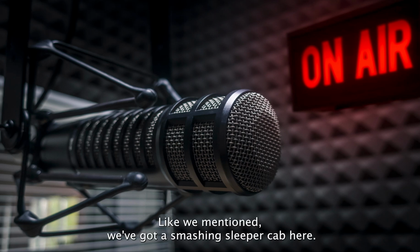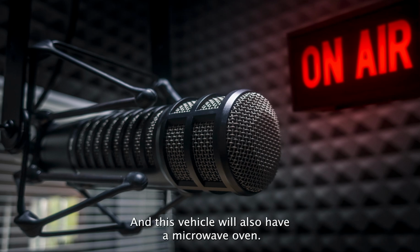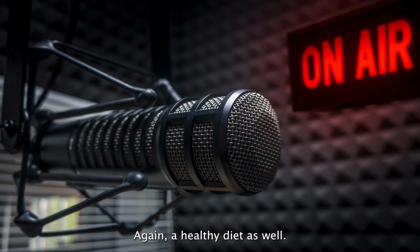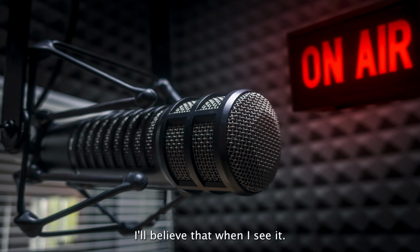Like we mentioned, we've got a smashing sleeper cab here. It has central heating, we have heated seats, we have cooled seats, we have a fridge, and this vehicle will also have a microwave oven. Most trucks have microwaves, so you can cook your dinner as well. Again, healthy diet as well. I make myself a salad for an evening meal. I'll believe that when I see it. Seriously, I'll show you in the fridge.